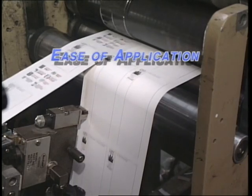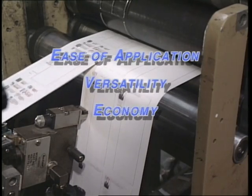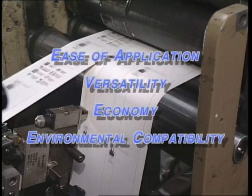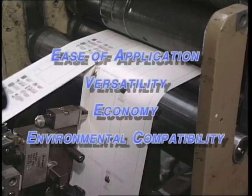Ease of application, versatility, economy, and compatibility with environmental requirements all add up to a growing use of hot melt adhesives.